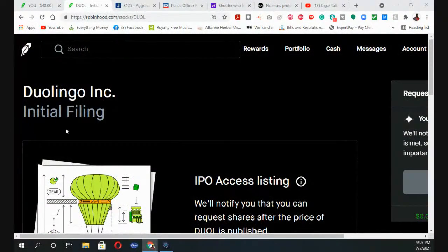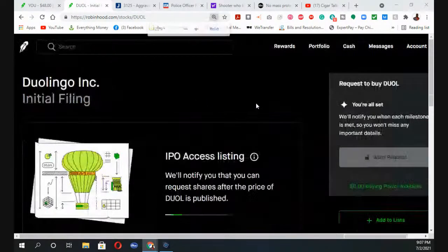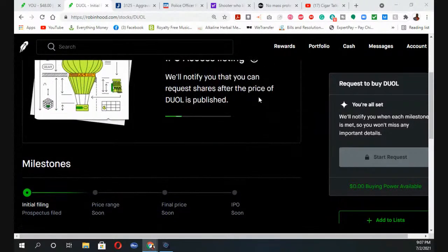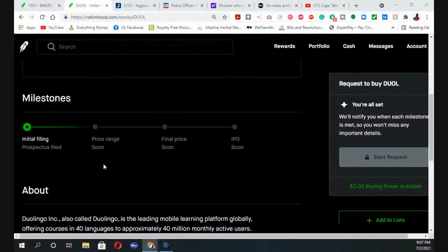Now let's look into Duolingo. Now I'm letting you guys know about this IPO right now with Duolingo, because I believe that Duolingo will be profitable. This does not have an IPO release date, but I am on the notifying list. As soon as I know, I'll let you guys know immediately, either through a video, a short clip, or even a posting. And as you can tell, Robinhood is tracking the filing, the price range, the final price, and then the IPO.